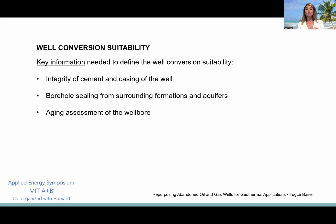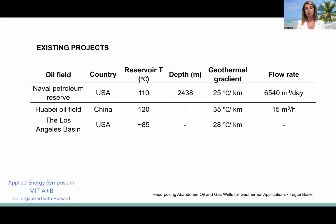So for a full well conversion, which is the focus of the study, there is some key information needed to define the well conversion. We need to determine the integrity of the cement and casing of the well, which is really important, because most of the failures and leakage actually happen because of instabilities in the cement. Also needed are borehole sealing from surrounding formations and aquifers, and aging assessment of the well bore.